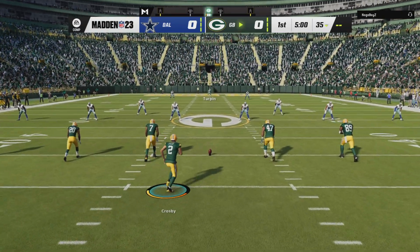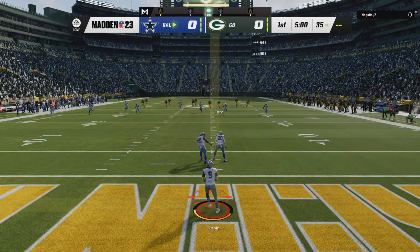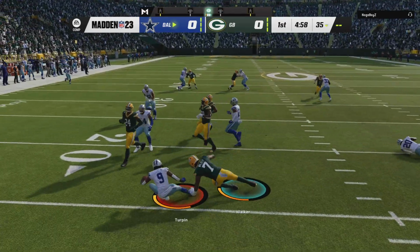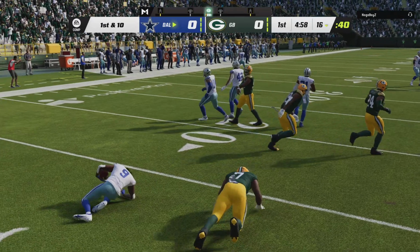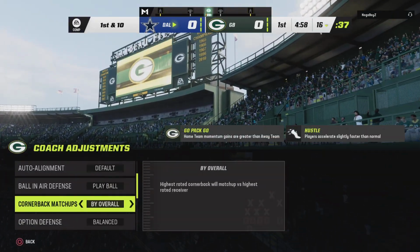Mason Crosby of the Packers has it teed up, and off we go from Lambeau. They'll elect to bring it out here from the end zone. And in hindsight, probably should have taken a knee as he only gets this out to the 16-yard line.